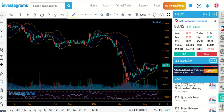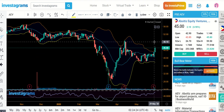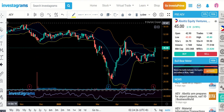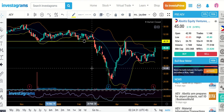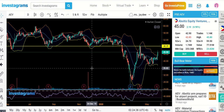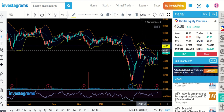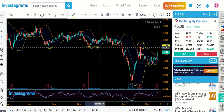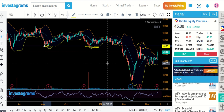AEV as well is starting to trigger some more bullish actions. The next resistance that I see would be this. I'll give you 2 seconds to identify why. You found it? Okay. First point of evidence: this one used to be a resistance, used to be a support. There was a slight overshoot here, but still considerable.